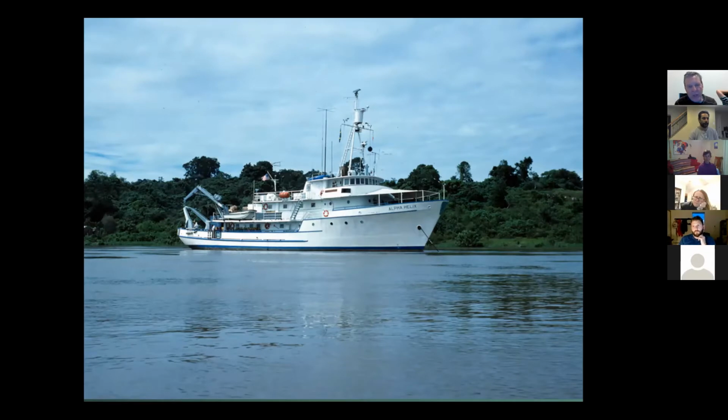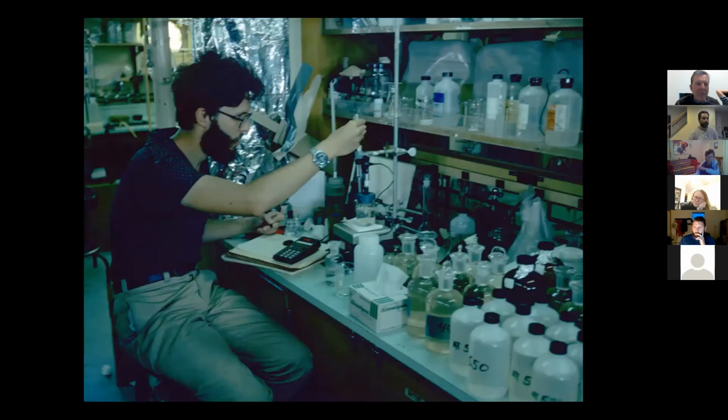I started work in '76 on the Alpha Helix, which is run by the National Science Foundation and was designed for coral reefs, but it got waylaid for a trip all the way up the Amazon, mostly to do biology, but we did biogeochemistry going in and going out. And that's me.